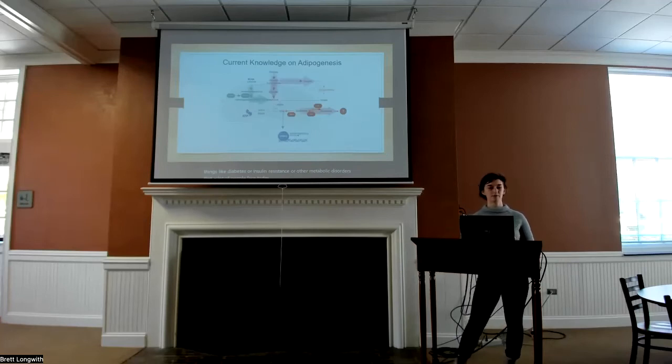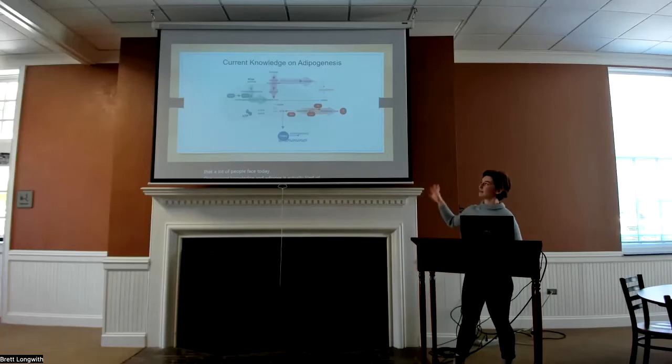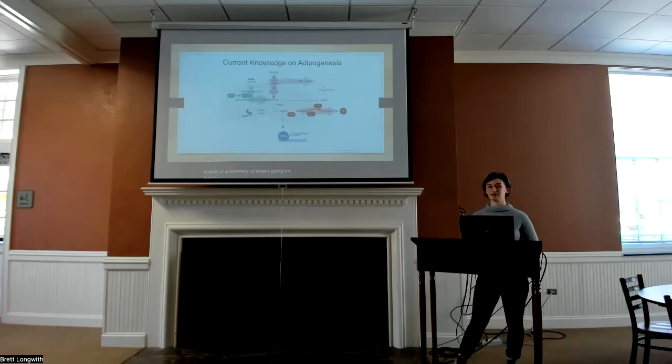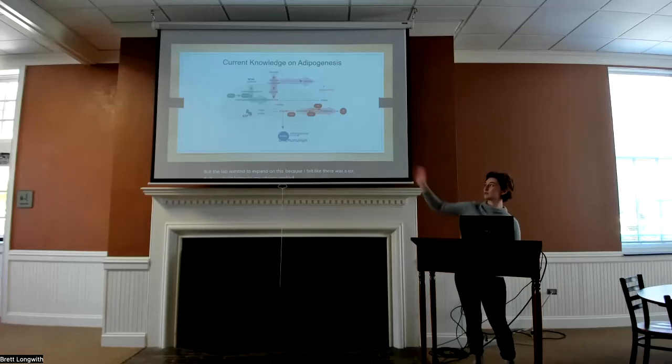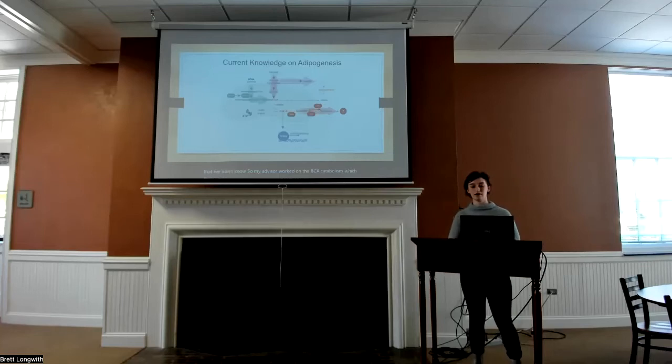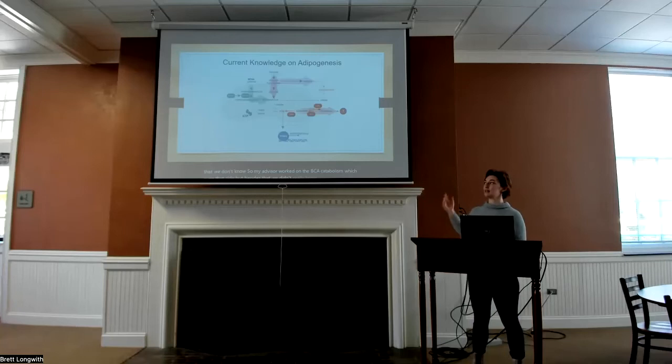Our current knowledge of adipose is actually kind of limited, and this is a summary of what's going on. But the lab wanted to expand on this because they felt there was a lot that we don't know. So my advisor worked on BCAA catabolism, which is on that side. But besides that, we didn't really know what other pathways may lead into fat cells.